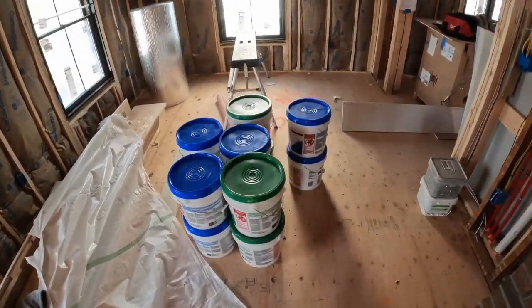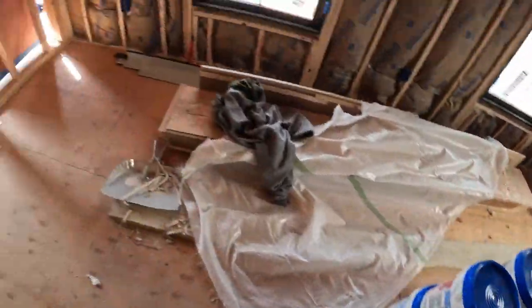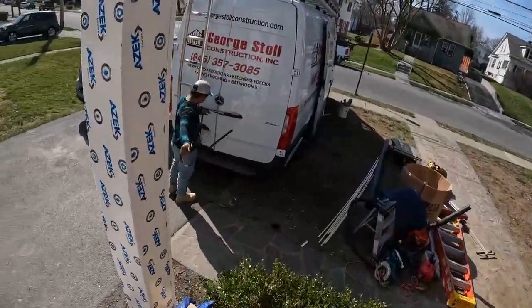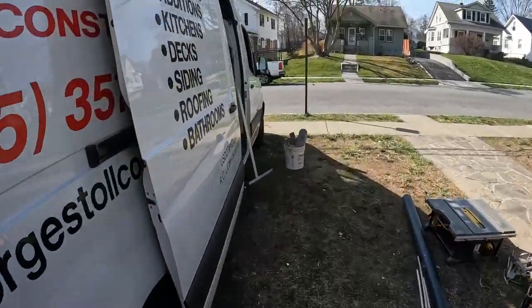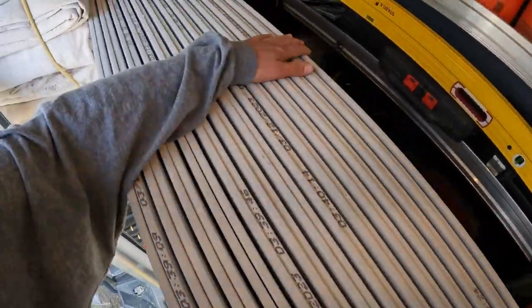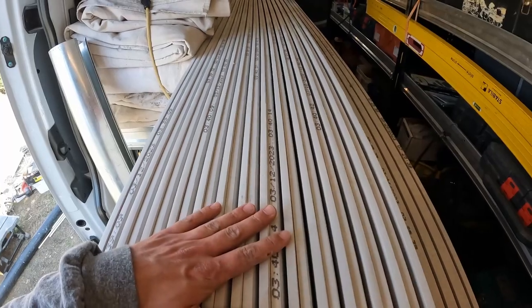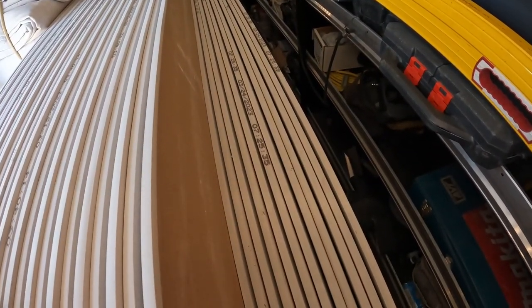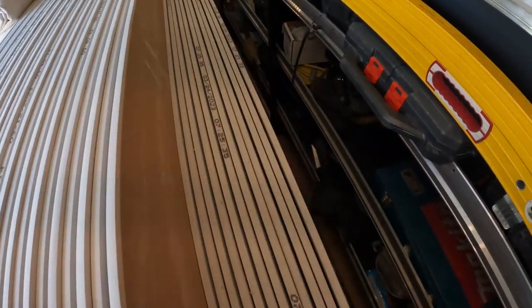Got back here. We got 12 buckets of spackle, dropped inside, and we got a lot of sheetrock in here. Let's take a look. This van is jam-packed. We got 27 sheets of 1/2 inch by 12 foot by 54 inch, and we got 12 sheets of 14 foot 1/2 inch by 4 foot. So there's not much room.